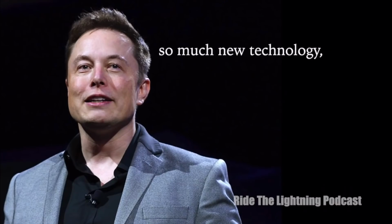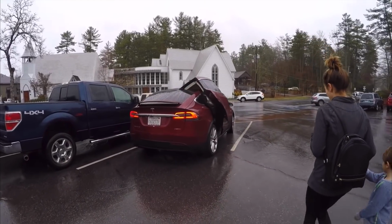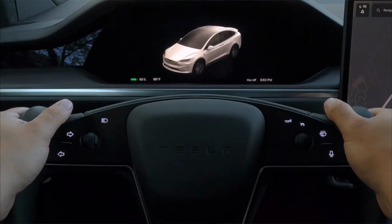So much new technology. The amount of hubris we put into the Model X was really astounding. The car is made of hubris. Exhibit 1. Meet the Falcon Wing doors. They're complex, they're costly, but Tesla continues to make them. Exhibit 2. The yoke steering wheel, another vastly different product that takes a lot of gall to bring to market, but Tesla is clearly moving forward with it.